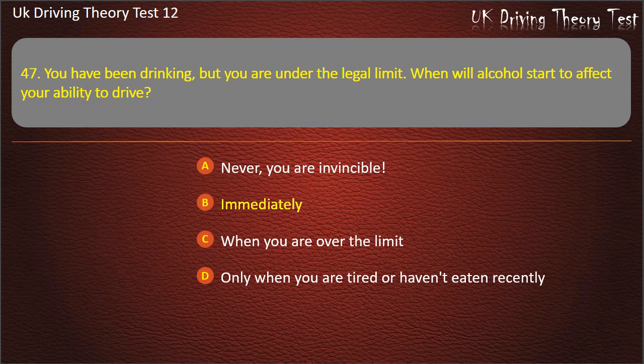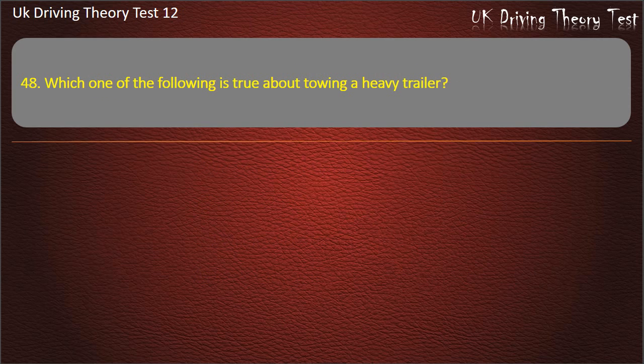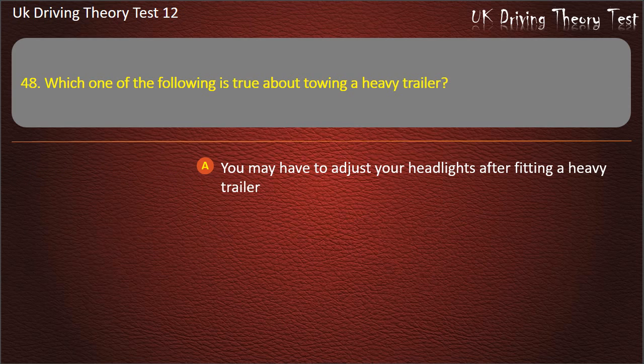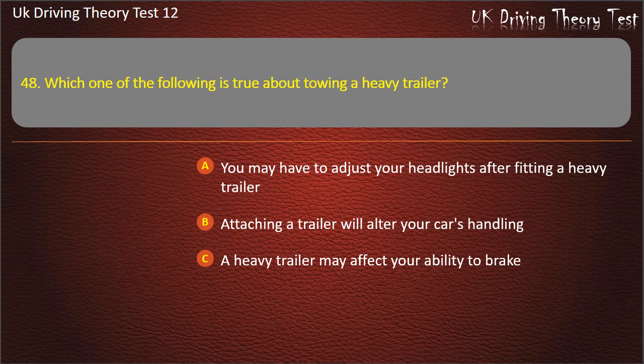Question 48. Which one of the following is true about towing a heavy trailer? You may have to adjust your headlights after fitting a heavy trailer. Attaching a trailer will alter your car's handling. A heavy trailer may affect your ability to brake. All of the above. Answer. All of the above.